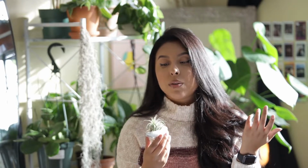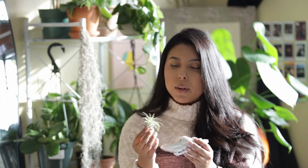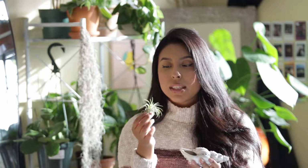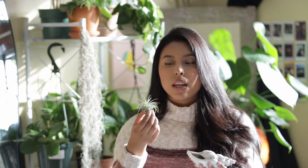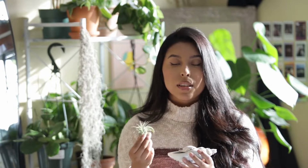I haven't used any fertilizer, and it seems to be doing fine. I will be looking into getting some fertilizer for this one once the spring comes. But other than that, I do mist it here and there. Another thing you can do with these is just get a cup of water, fill it up, and then just dunk it in there and leave it in there for probably like 15 minutes. And that's kind of how it gets its watering.